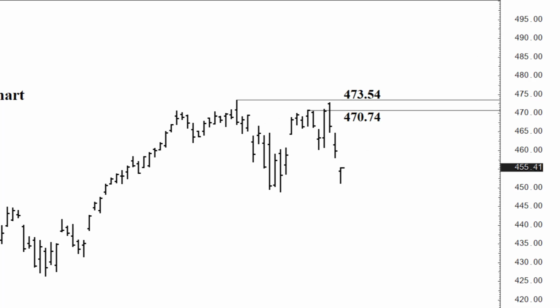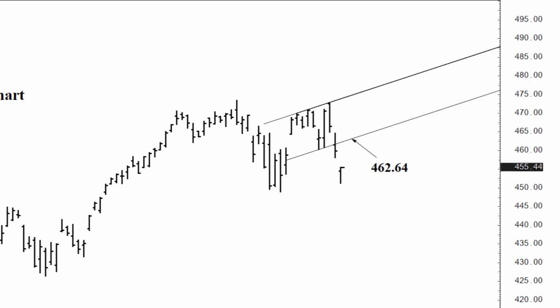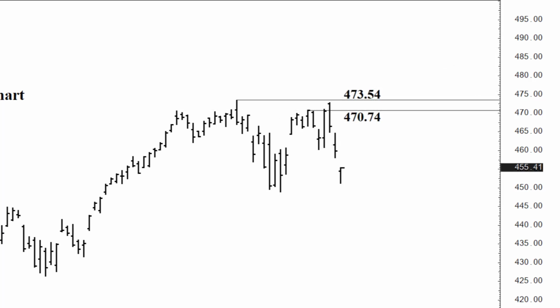470.74 is the high settlement price so far. There have been a lot of highs over the last month and a half in the 470 handle. And of course, you've got 473.54 as the all-time high that was put out on November 22nd. So closing above 462.64, we're probably just 2 to 3 days away from testing 470.74, and quite possibly 3 to 5 days from testing 473.54, which is a meaningful zone of resistance that can contain at least daily highs, possibly weekly highs.